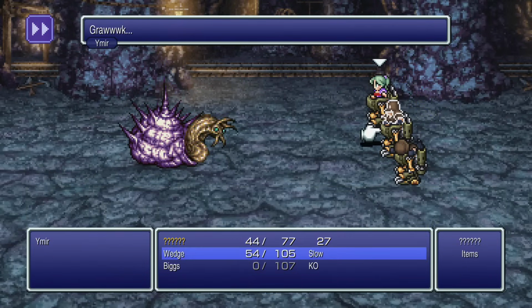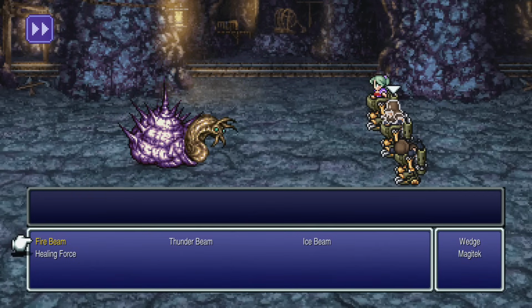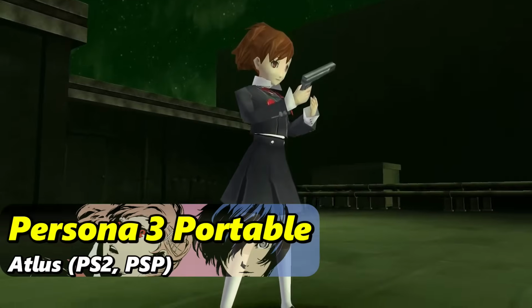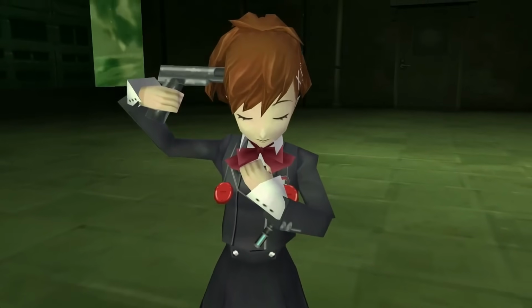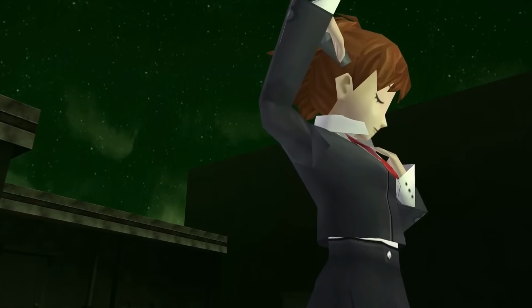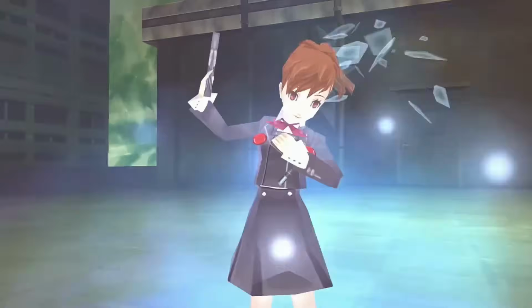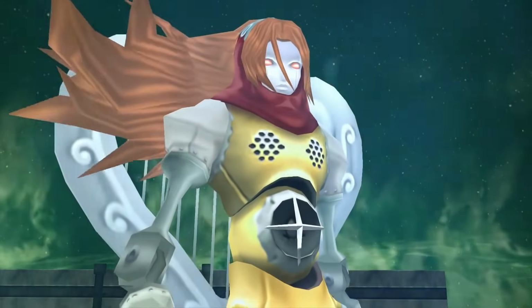Next game up was interesting because I felt maybe should I put this one in or not, but really at its core, its base, it's a PlayStation 2 game. So we're going to talk about Persona 3 Portable, which is on the Nintendo Switch, which is weird because we have various renditions of Persona. So Persona 3, the original on PS2, Persona 3 FES on PS2, Persona 3 Portable on the PSP, and then Persona 3 Portable on the Nintendo Switch in HD.